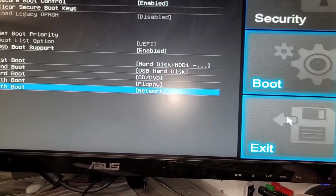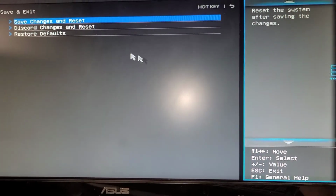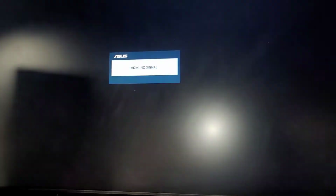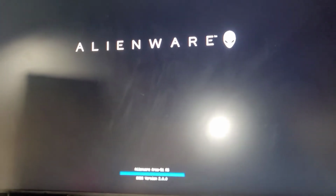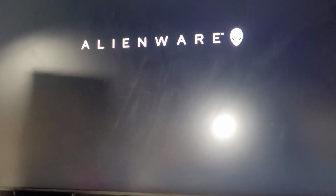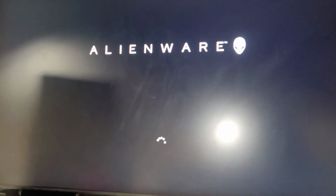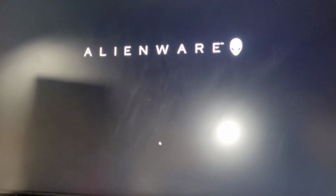Okay, and then you just exit and then save changes and reset. Yes. And you should see that it's going to boot up now. So let's double check. And then we're just going to put the thing back together. I made another video where I opened the cover and put the cover on, so if you need to see that, you can watch that video. But once I see this booting, all right, that should be it.